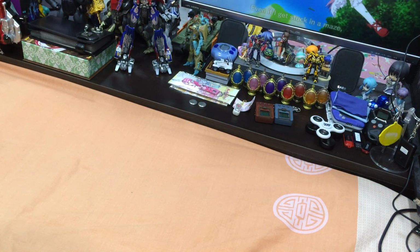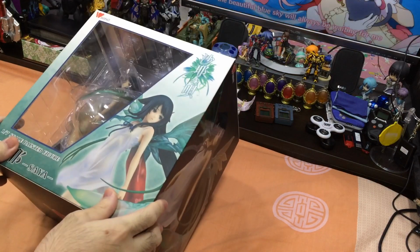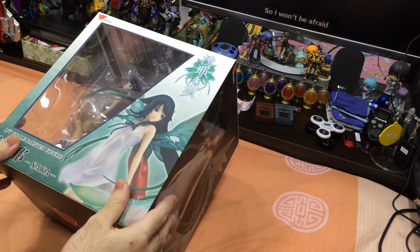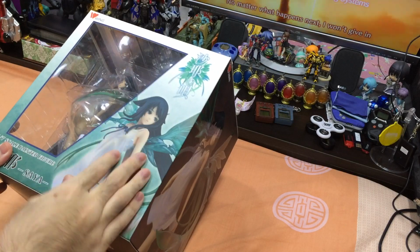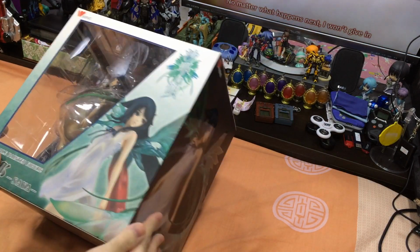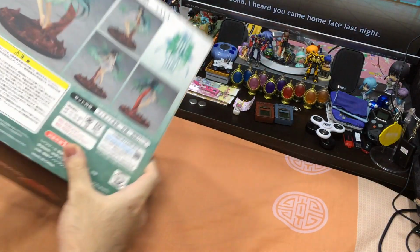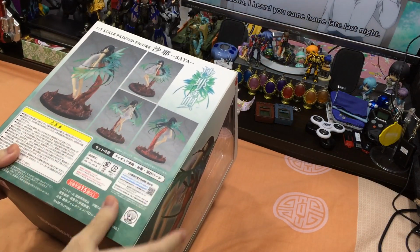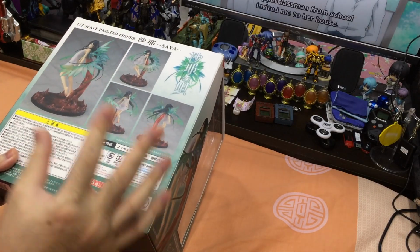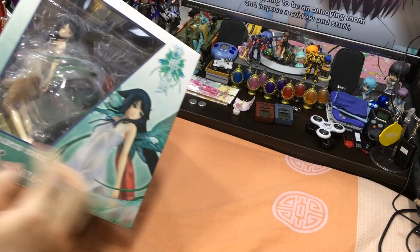Moving on, quite a significant figure here. It's the 1/7 scale Saya figure from Saya no Uta by Wave. This is literally the very first Saya figure officially produced, I do believe, and she is amazing. Saya no Uta is a brilliant visual novel and one of my all-time favorites. Again, Gen Urobuchi knows his stuff.